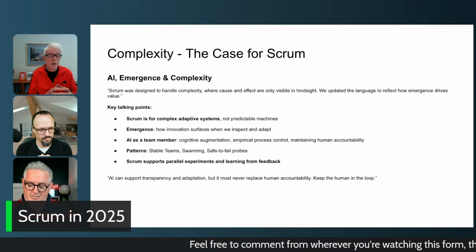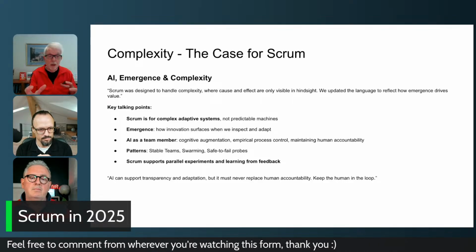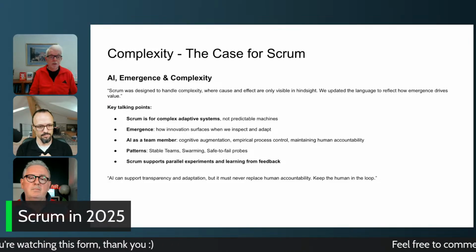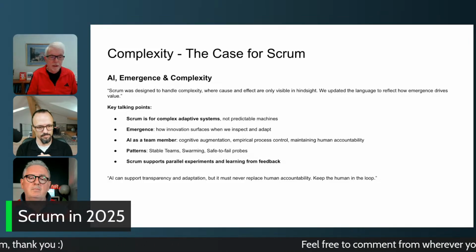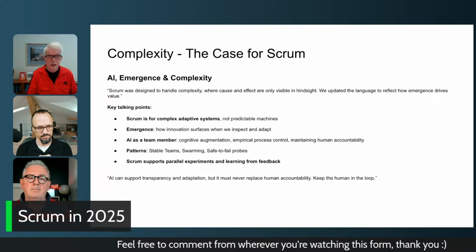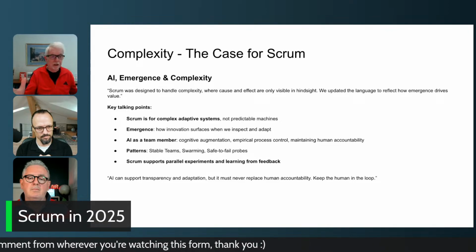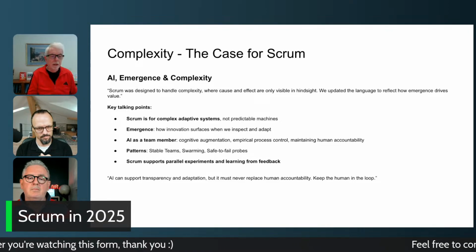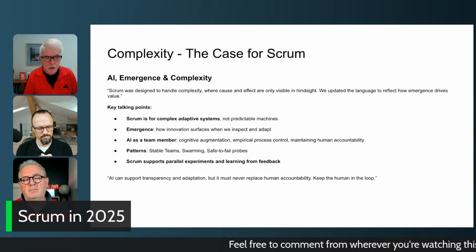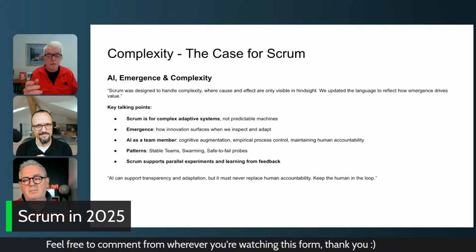And every day, one of the big challenges is to get AIs to cooperate together, because you're going to need multiple AIs to produce good products. And they don't understand natively, at least in the current state of the LLMs, that they need to cooperate, share, ask questions, and so forth. And it's only when that collaboration process that we know well in Scrum is implemented with the AIs that you really get extreme performance.